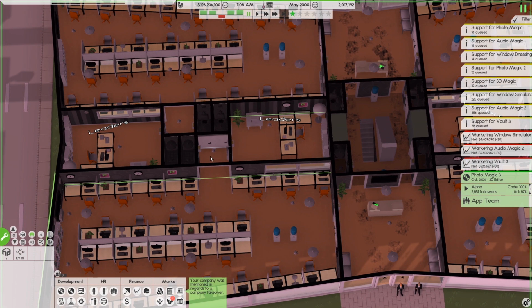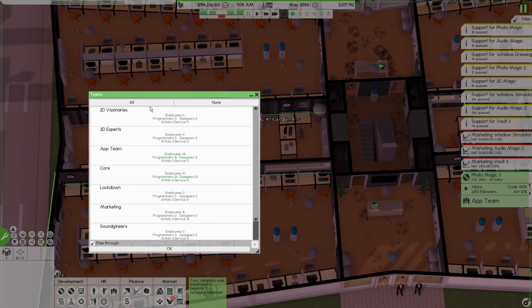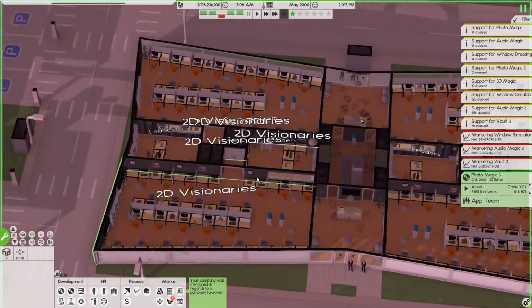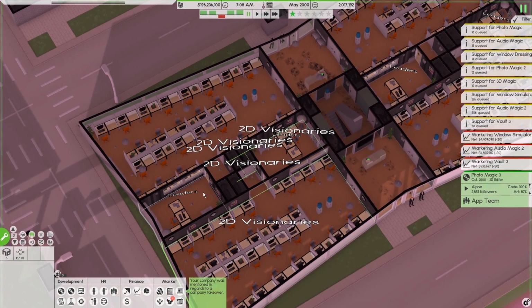So this first lot. Oh my God, this is hard to select. It's gonna be the 2D visionaries. Okay. Oh no, it's a pass through button. All right, so 2D visionaries go there. That's fine. They're all just gonna share that space.